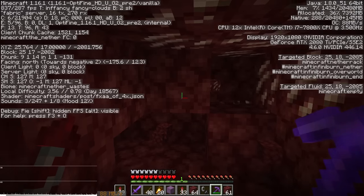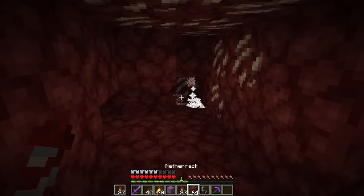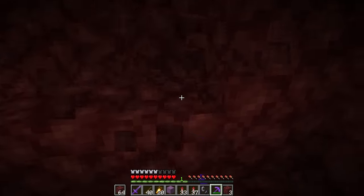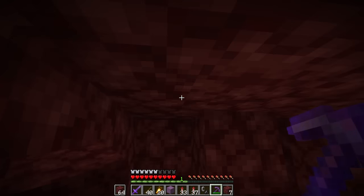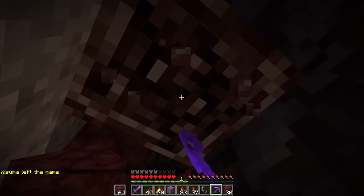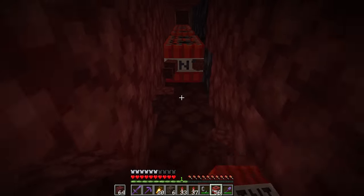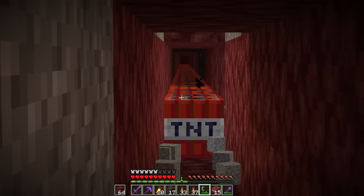But this time, I'm going to try placing the TNT, yeah, like that. I'm going to try placing the TNT a little bit higher and see if I get more results or if I just release all of the lava. Oh my goodness, this is just a bit here. Let's do a very quick test and see if the results are any better.